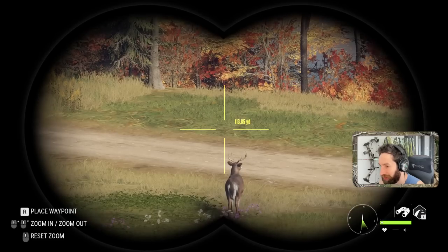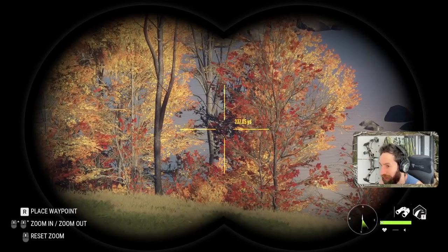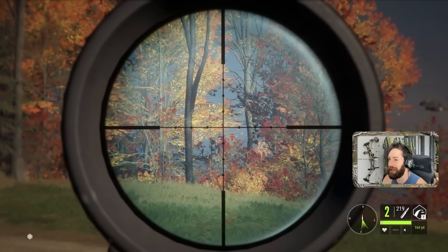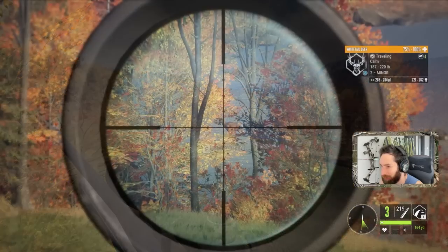I mean, it was a good shot. It was definitely a good shot, but oh, there's our buck. Oh my God, here we go. Finally, 250 yards. He's down. Held right on top of the lung. We should have been good. We really should have been good.